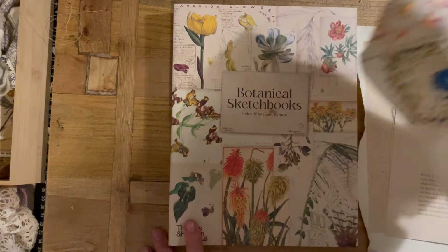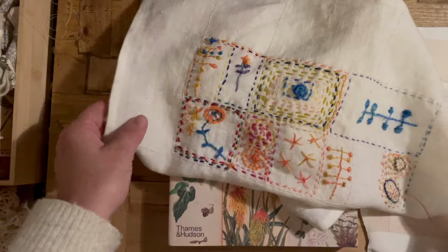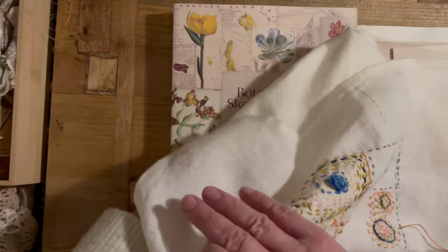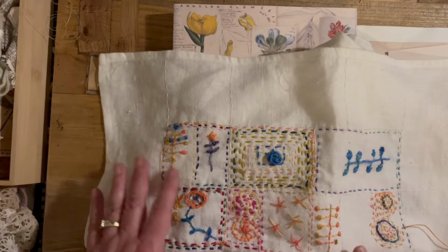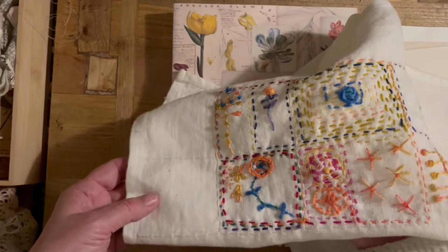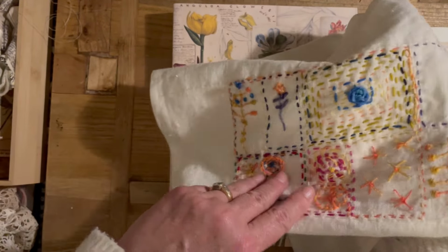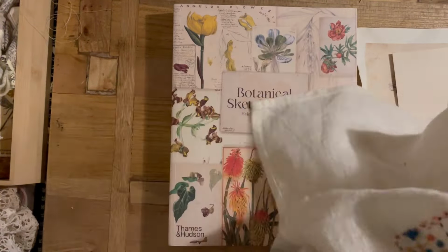I went into my stash and I came across this. I did the Annie Holcomb doodle embroidery course earlier in the year, where Annie gave us this beautiful tea towel that she had already divided up into squares, like individual places to work. I haven't moved on much with that, because even when I tried to copy Annie's amazing embroidery, it came out Kate style. But I did learn so much from that course. So that sort of was sitting with me.